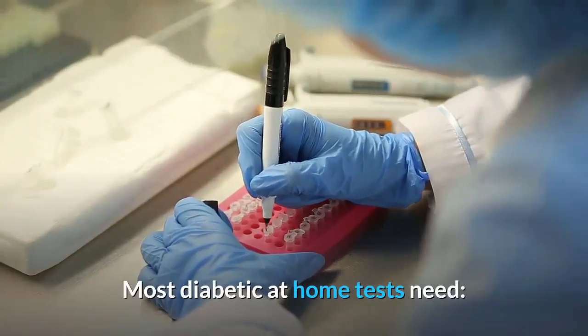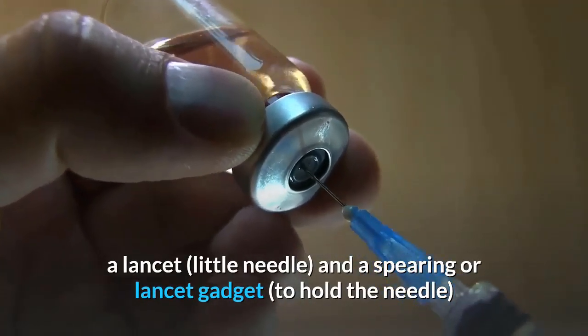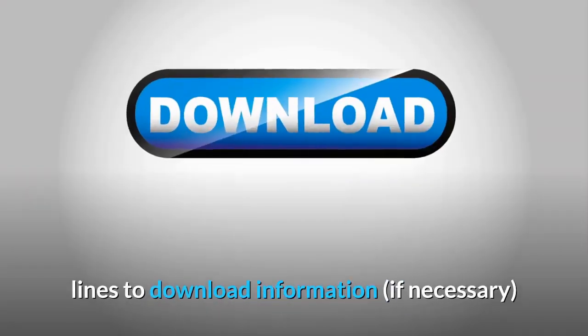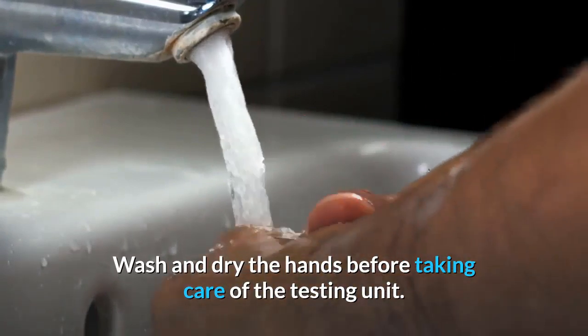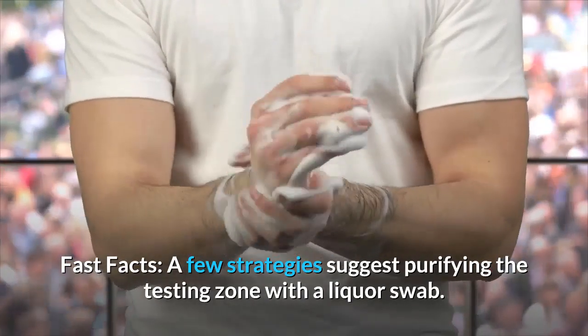Most diabetic at-home tests need a lancet, a small needle, and a lancing or lancet device to hold the needle. Test strips. A glucose meter. Portable cases. Cables to download data if necessary. Wash and dry the hands before handling the testing kit. Fast facts: a few methods suggest cleaning the testing area with an alcohol swab.